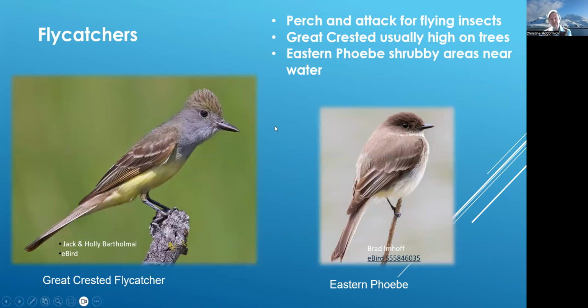The great crested and the phoebe are actually the same size, which surprises me, but the phoebe is a little rounder and puffier, and the great crested is slender and stretched out more. And the great crested tends to perch high on trees. You see it on the spruce trees. And from there, it will dart out after its insect prey. The eastern phoebe, you'll see more in shrubby areas over wetland areas.